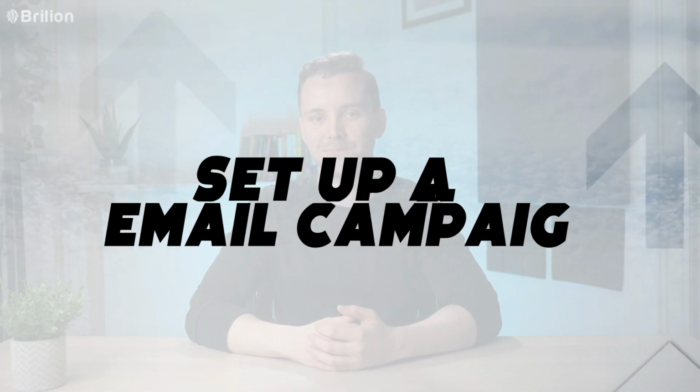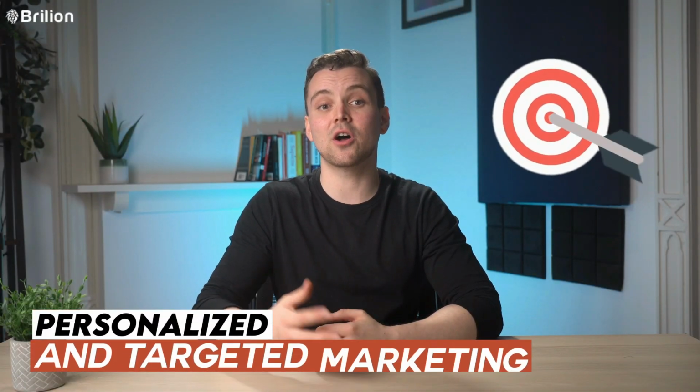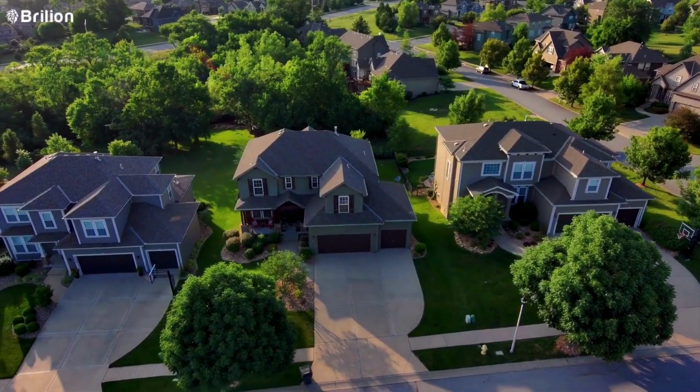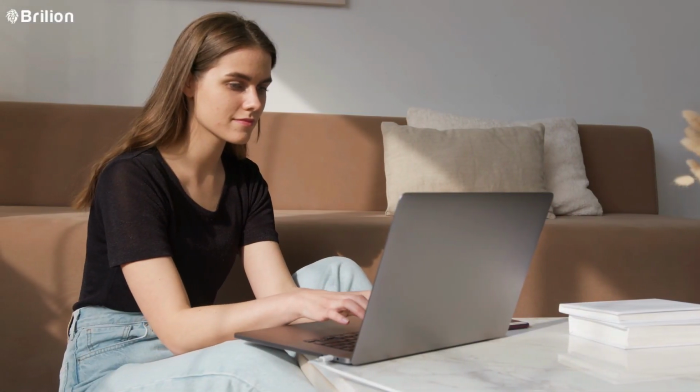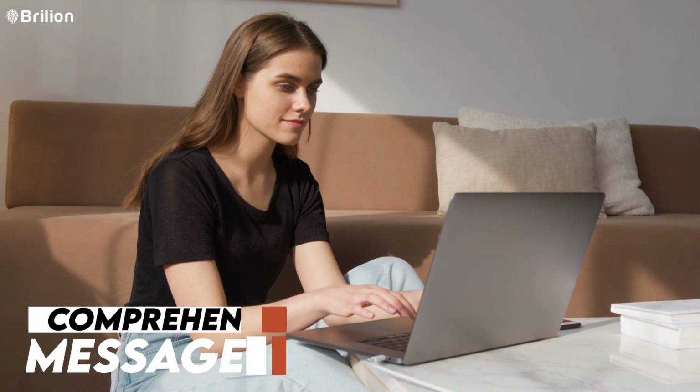Our second tip is set up an email campaign. For more personalized and targeted marketing, you can even set up an email campaign. Establish your campaign by knowing which audience group you want to target. For example, knowing the potential customer's neighborhood, etc. Once you've got that, make sure you have a comprehensive message to send out to them and make sure it's something they can connect to.